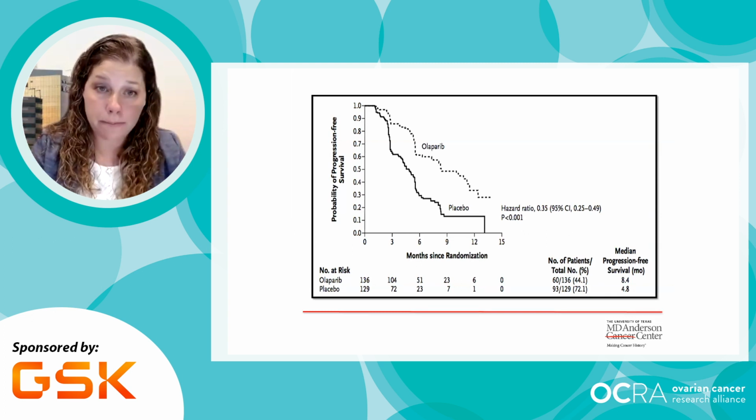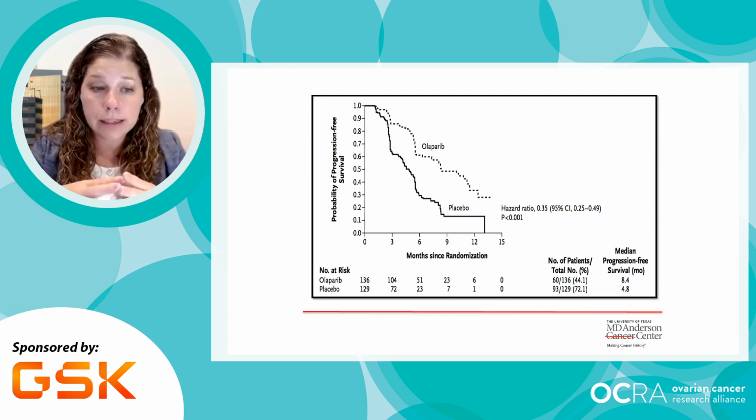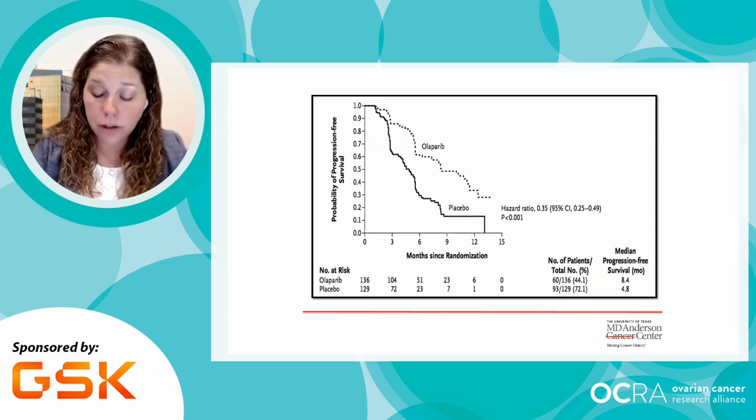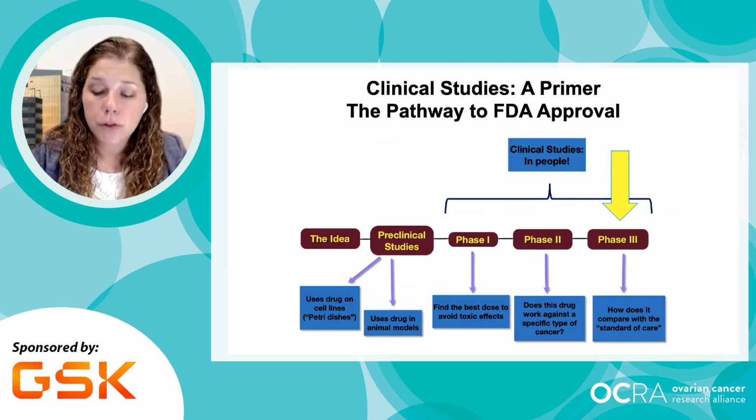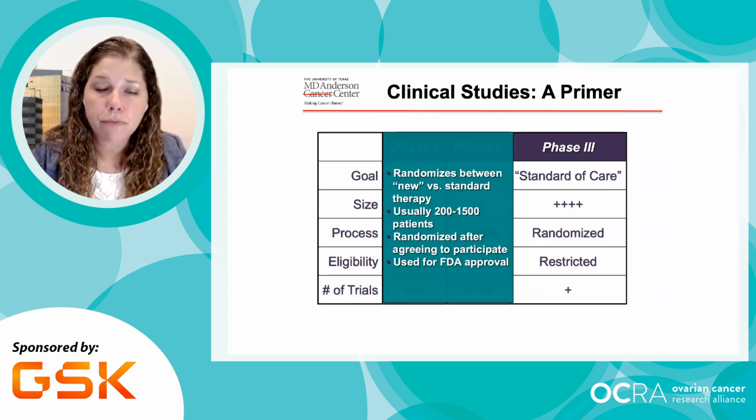That's a really nice benefit between olaparib and placebo. So this went on to a larger phase 3 study and became a standard of care. So let's talk about the phase 3.